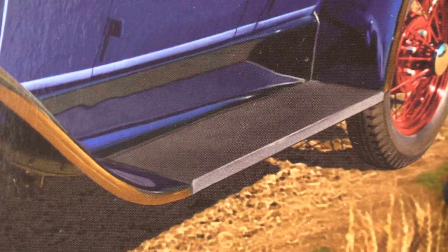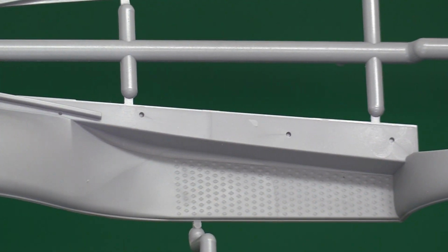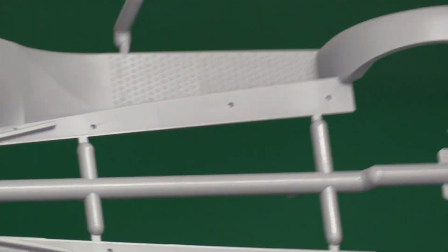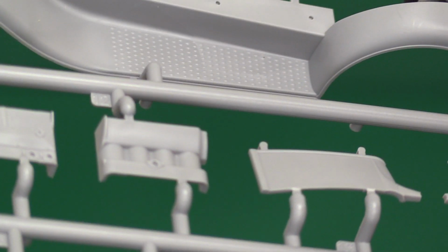There's like a rubber plate over the top of it, like a metal plate with a rubber lining, perhaps to stop people scuffing up the metal, whereas here it looks more like industrial flooring that you get on stairs and things like that, and you get on ships as well, of course, don't you? Or military vehicles. So I'm not sure if that's an error or if there's another part that goes on the top of that.